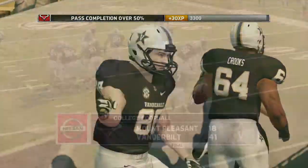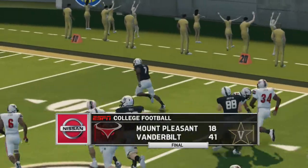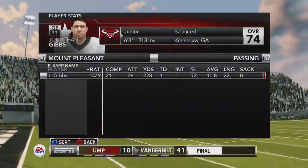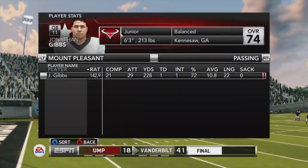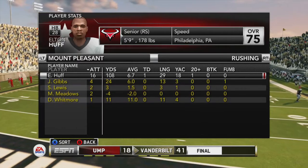We tried loading the box and that did not work at all. He would just run through and still find holes. A disappointing game, losing by 23. I thought this would be much more competitive. The game was really never in doubt at any point. Vanderbilt came out hot, going up 24-0, and we just never really recovered from there.